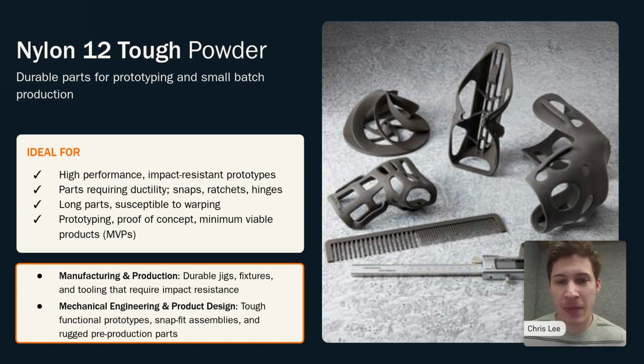I haven't had any major issues with parts. It has a similar sort of ease of use to the Nylon 12, but it also has better mechanical properties via ductility and things like that. So it will be a lot more impact resistant, and whether you're dropping it, throwing it, whatever, the Nylon 12 Tough can withstand those mechanical issues.